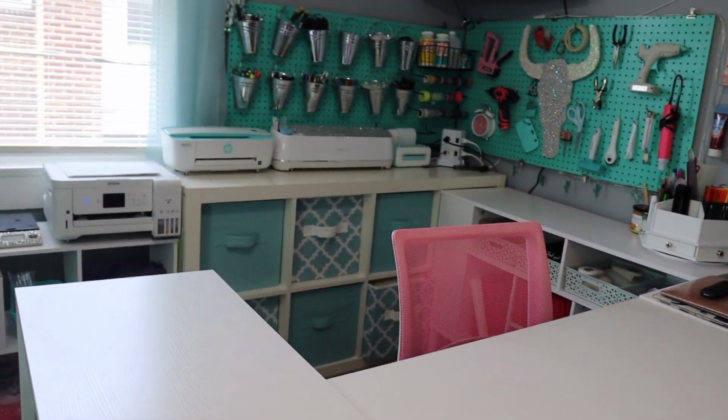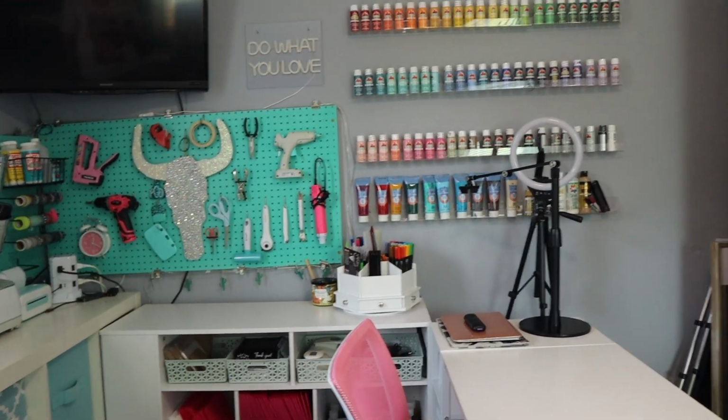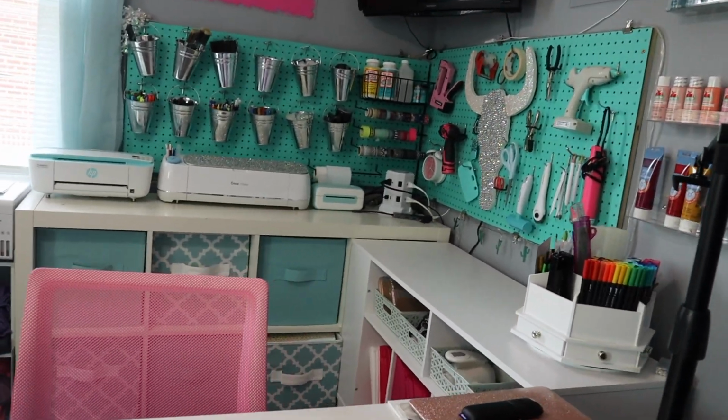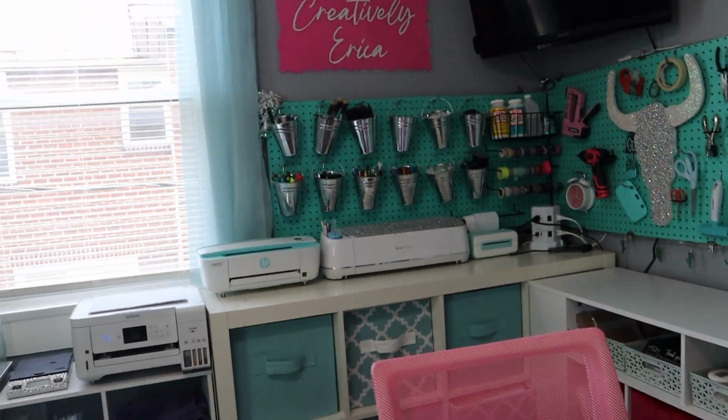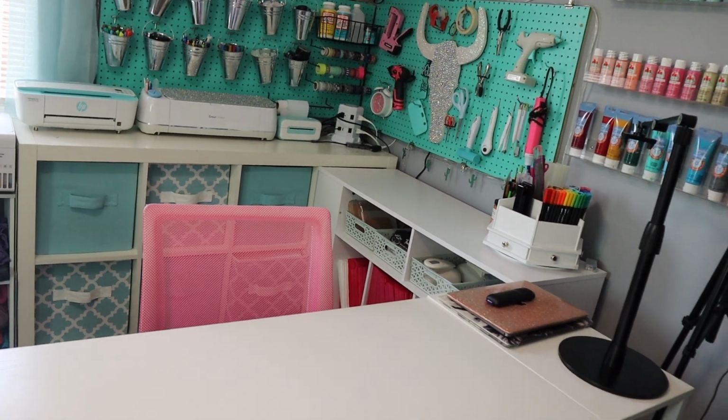And also just all of the different angles, like I could set my camera right here and then that's a backdrop. I could set my camera over here and now that's a backdrop. I could set it on the corner and then you get the whole pegboard view. That's pretty much the main reason I wanted to move it all.